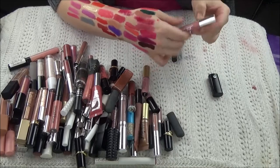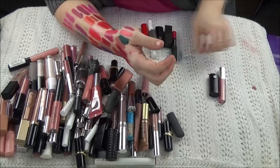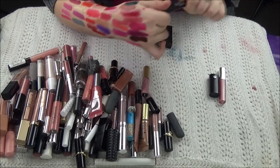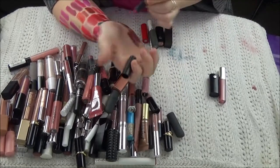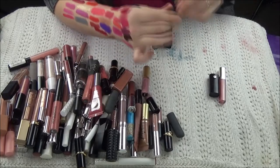Definitely going to keep this. Maybe I can pan it. Physician's Formula again, Coral Minerals. A NARS lipstick. This one is in Let's Go Crazy. I'm pretty sure this is like a super pink. Yes, it is. A super pink.